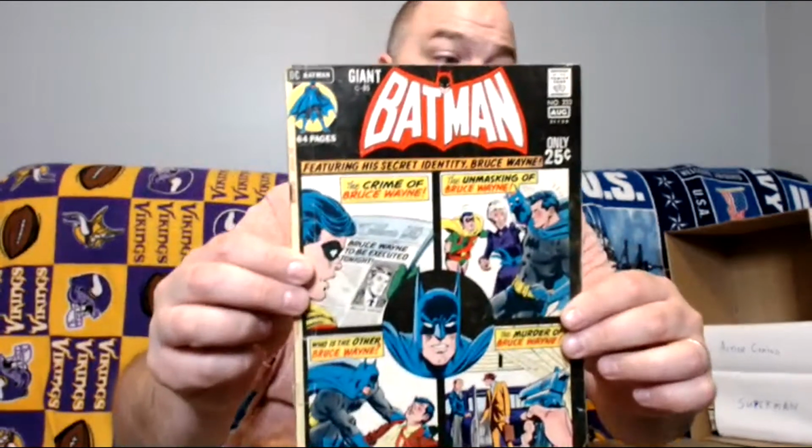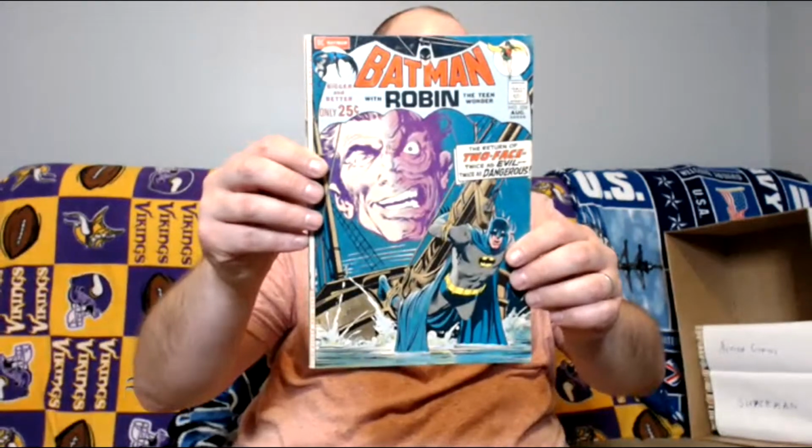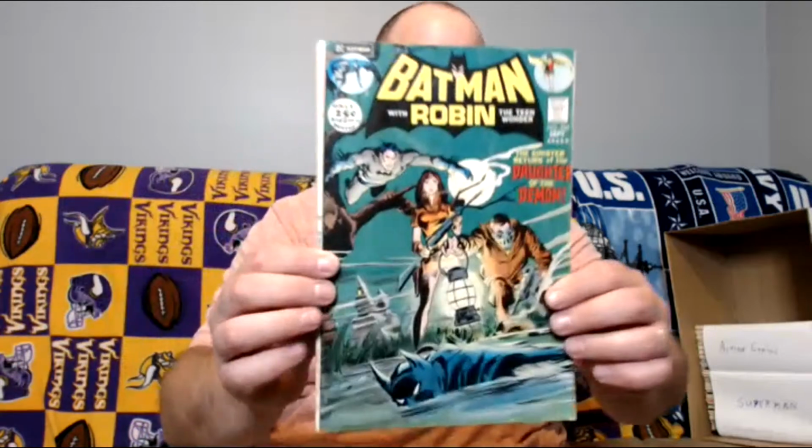This one's a little thick. We know we like the thick ones. Although less so in these ones, just because that means they're a little more tricky to find a suitable bag and board situation. I like how these are Batman with Robin, not Batman and Robin.